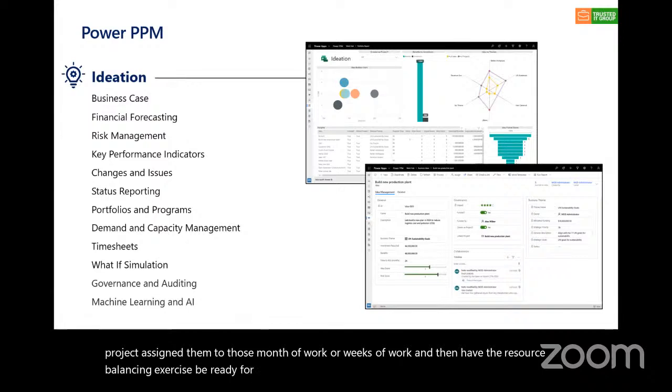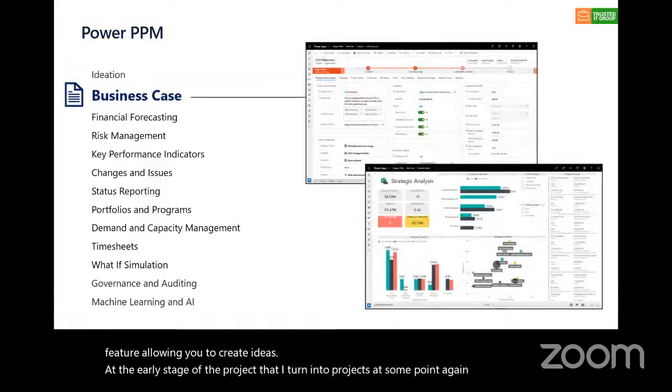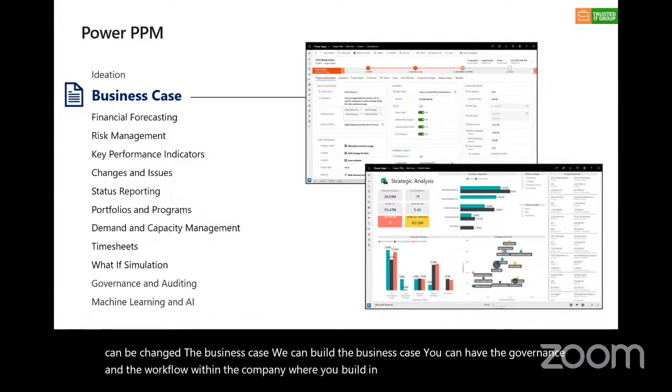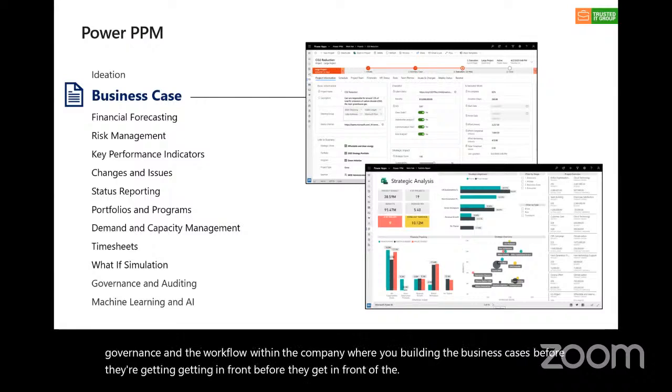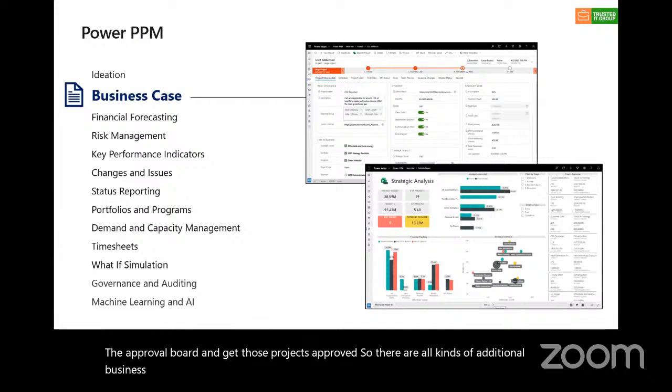So, quickly running through the features, the ideation feature allows you to create ideas at an early stage that turn into projects at some point. Again, this process can also be changed. The business case, you can build the business case, and you can have the governance and the workflow within the company where you build the business cases before they get in front of the approval board and get those projects approved. So there are all kinds of additional business processes that we can incorporate into maturing the ideas into the business case and then into the project.